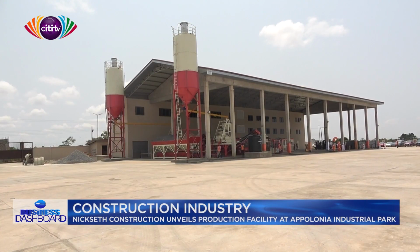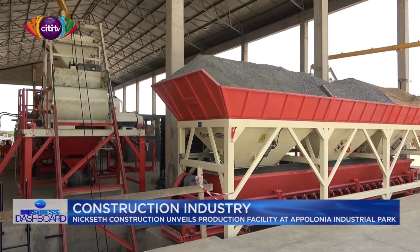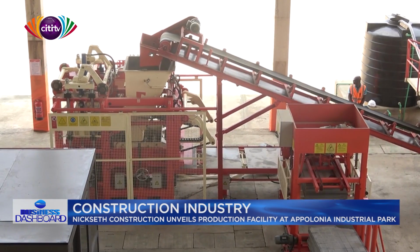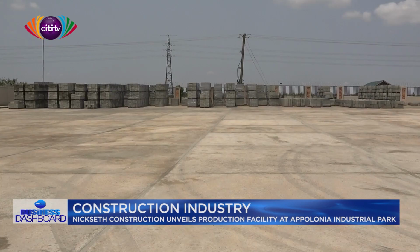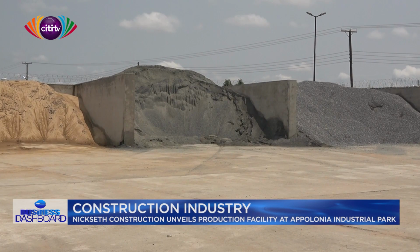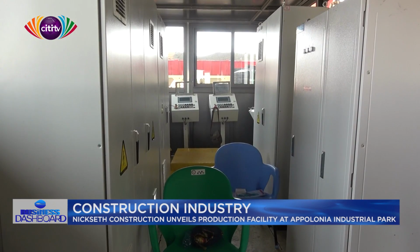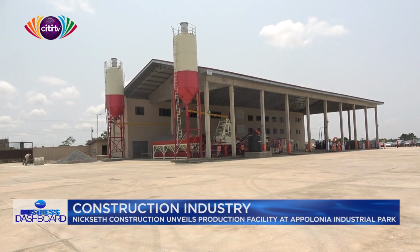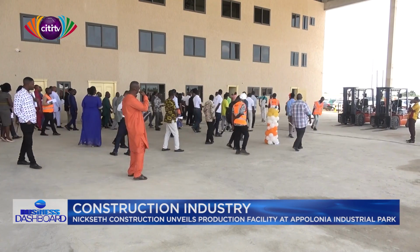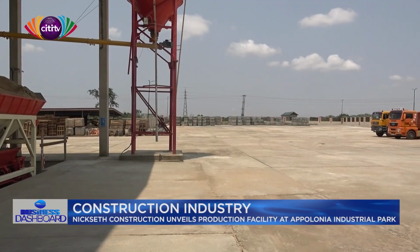Nickseth Construction's new operational yard and concrete production factory has 2 production lines, each of which can produce 16,806-inch concrete blocks every 8 hours, or more than 33,000 per shift. The facility has 3 warehouses, a service room, common rooms, offices, multi-purpose rooms, an administration block, a canteen and kitchen yard. But why Appolonia Citi?